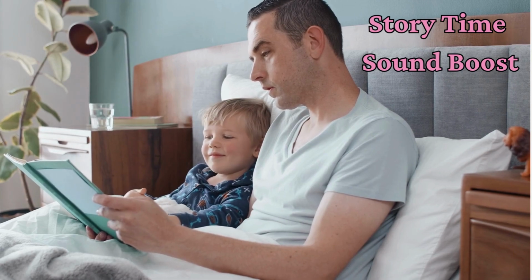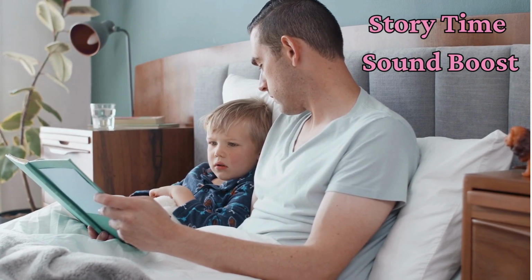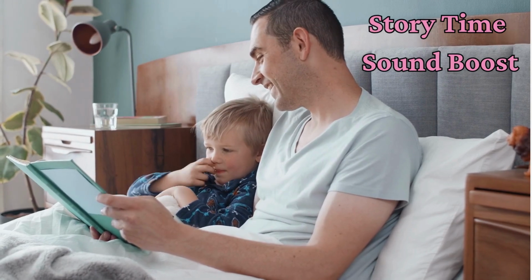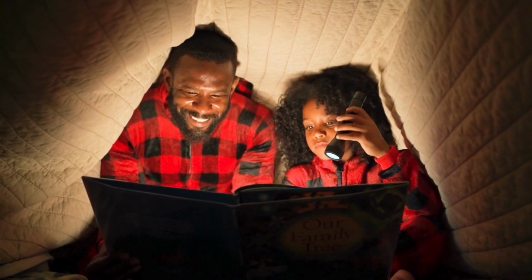Now, the next activity is Storytime Sound Boost. This is something that you already do with your child. You already read stories to them. Now you want to focus on picking out books that emphasize words with your child's target sound during reading.